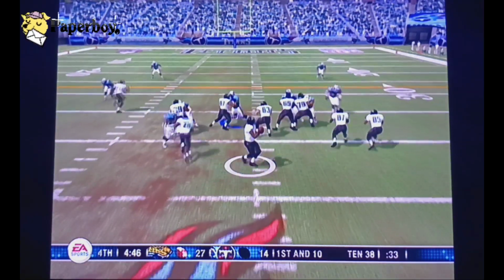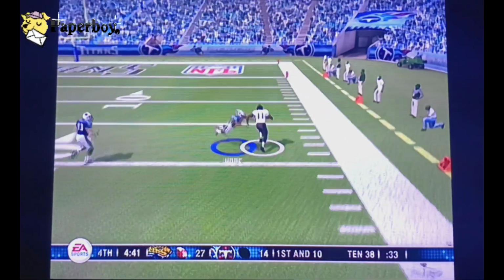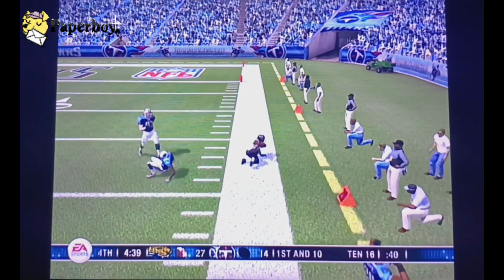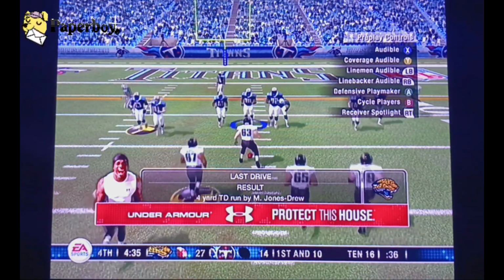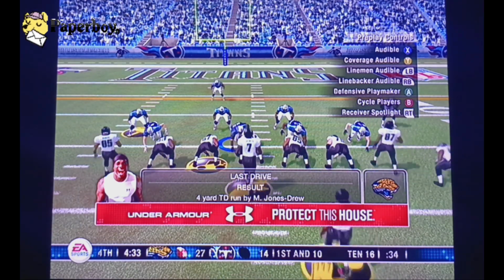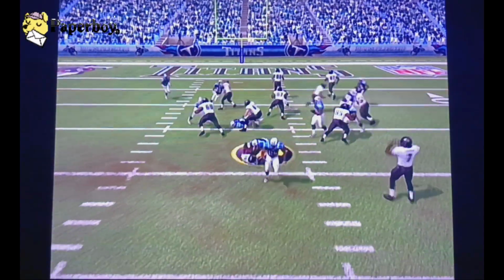Single back formation. Steps up. Williams makes the reception. Takes him down. And they pick up 21 yards with that completion. They're inside the 20. Their last red zone trip resulted in a touchdown.